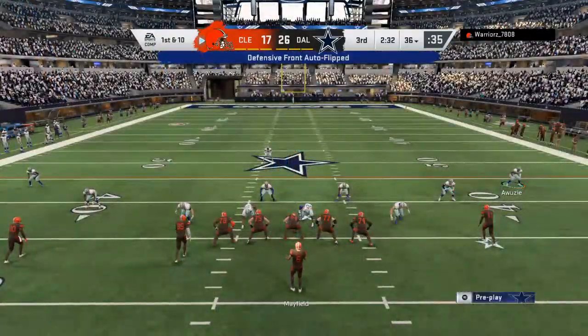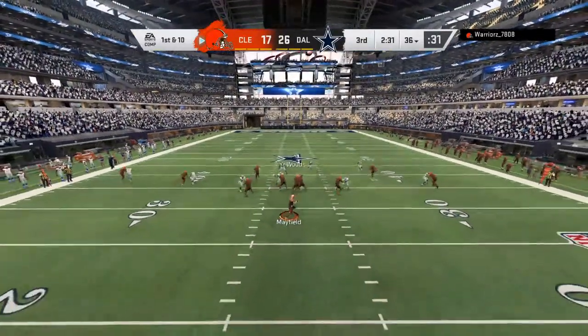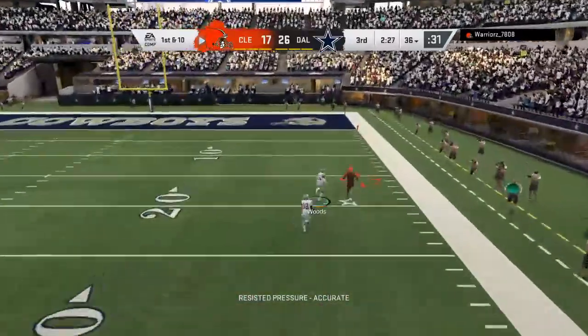The Browns drive about to get started, and they're hoping to redo their efforts in the last drive when they got into the end zone. And just think of what it's like now on the sideline, because when you score a touchdown, you have to go over and look at the tablet and see what you did.